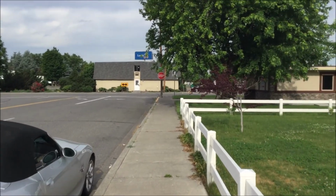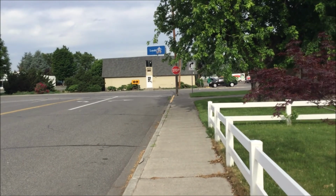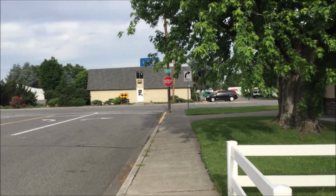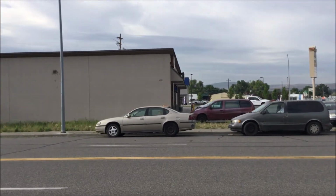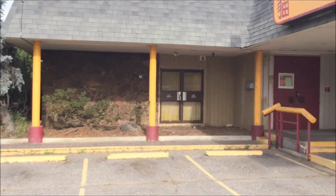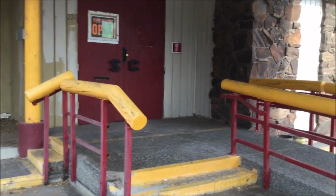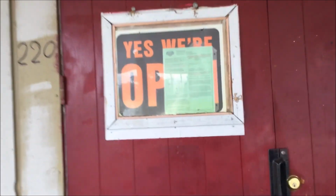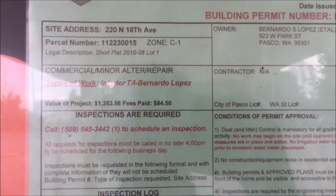I think if a white person could not afford a fence, they just wouldn't put one up. But if a Mexican can't, they're gonna find cheaper. They'll take whatever they can get, no matter how it looks. Okay, so this has Panda Walks, and then McDonald's doors, and then it says yes, we're open. And then it says posted no trespassing, so I guess it's no longer open. Oh, and they're working on some interior.